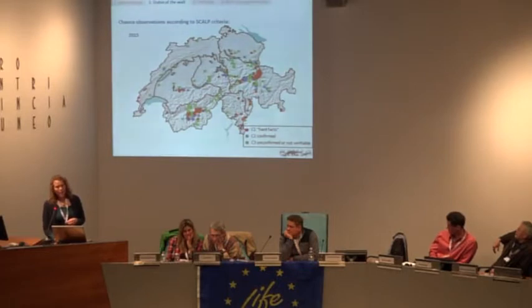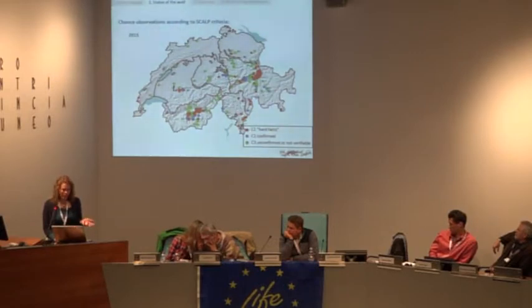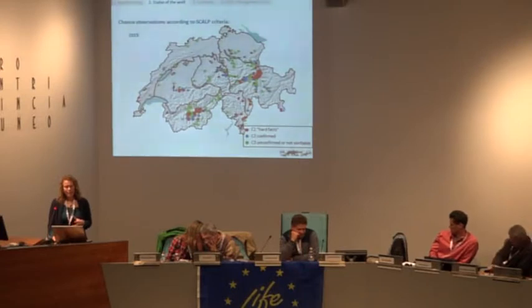So here you can see the distribution of wolf observations in 2005, so that was 15 last year, and they have different colours according to SCALP criteria. So the SCALP criteria are basically criteria we use on an international level to determine the monitoring for lynx.